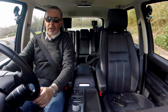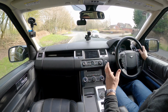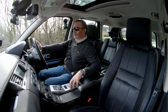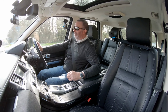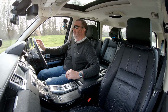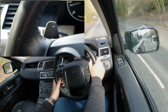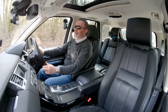So automatic, you can click if you're down there and into sport. It sharpens the throttle response. We've got our terrain response here, so you can put the suspension up and down if you're going over anything high. I think it's 8.7 inches ground clearance to start off with. It's paddle shift on the steering wheel here. We've got sat nav, Bluetooth hands-free, Bluetooth audio streaming.